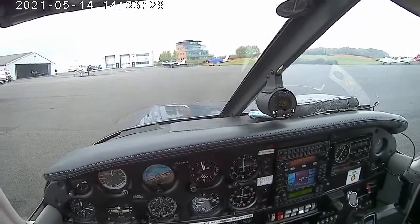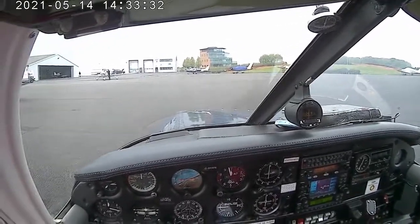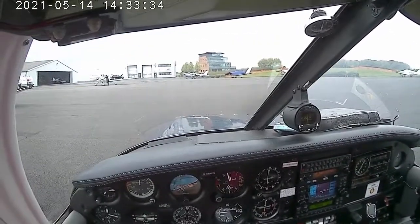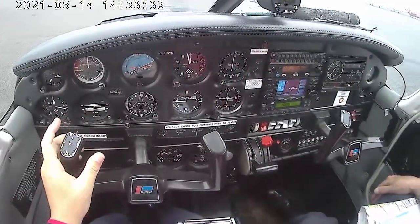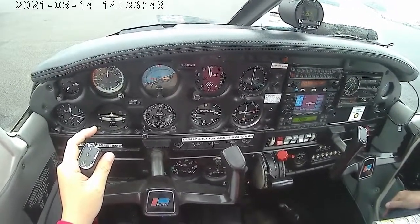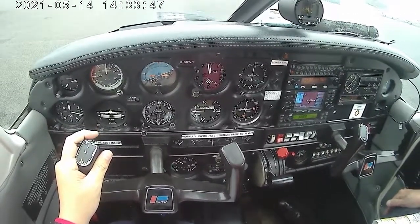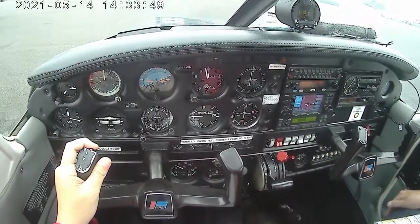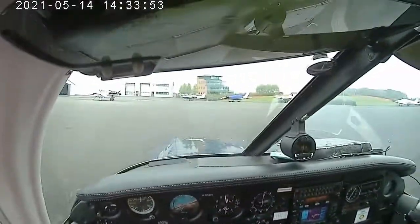Western radio, Golf, Sierra, Romeo, Whiskey, November, radio check, prepare for taxi, two on board for navigation exercise. Roger, Whiskey, November, your readability 5, initially Bravo, please. QNH is 1010, the runway will be 27 right. QNH is 1010, runway 27 right, Whiskey, November.